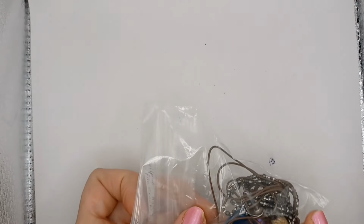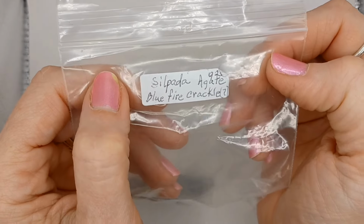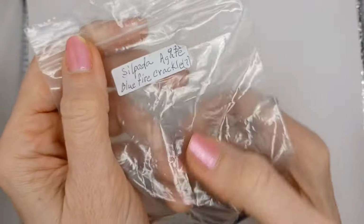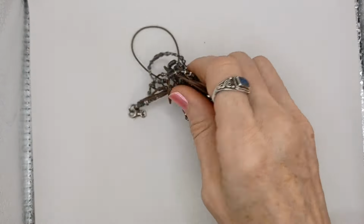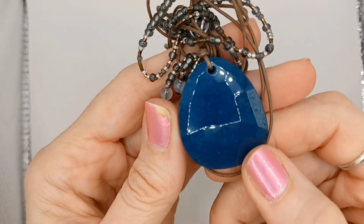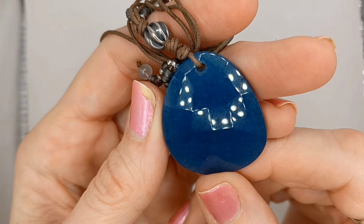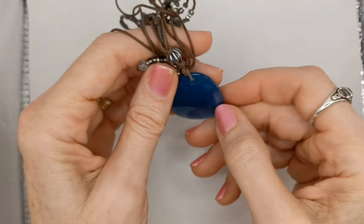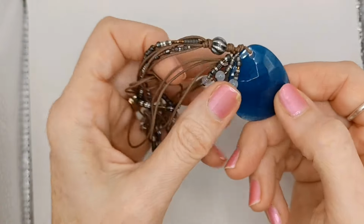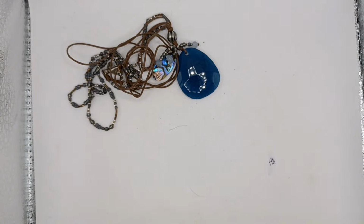Okay, so moving along. Here is maybe a stone to test. Silpata Agate Blue Fire Crackle. Ooh, that sounds nice. A blue fire agate. I'm not sure if the color is going to come across. No, the color doesn't look the same on screen as it does in person. The color is close to like a deep blue teal. Let's see where it registers on the Gemini.